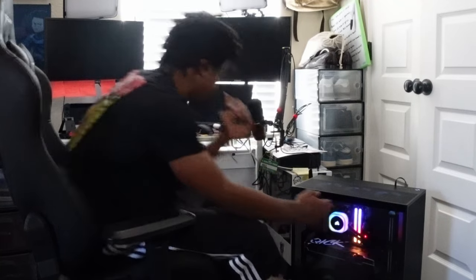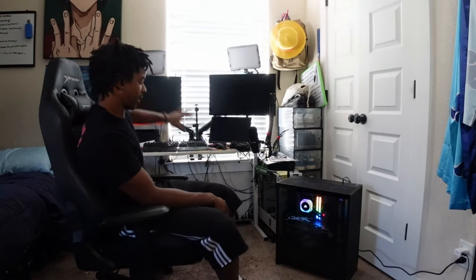Yeah, this one is a lot bigger than the PC that I have now, like my old PC. You see my old setup right here. This PC I built maybe six years ago when I was like 14, 15. I'm 20. So what's that, 5? I think so. But this is gonna be magnificent.